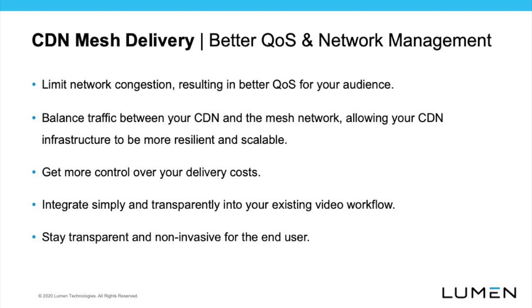Finally, let's go through some of the value propositions of CDN Mesh Delivery. As we've seen, it can help limit network congestion, resulting in better QoS for you and your audience. Balancing traffic between your CDN and the mesh network allows your CDN infrastructure to be more resilient and scalable. You can get more control over your video delivery costs. You can integrate it seamlessly and transparently into your existing video workflow, so there's no need to change anything else on the back end. And you stay transparent and non-invasive for the end users.